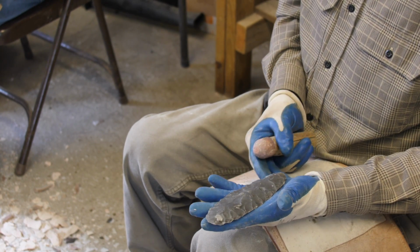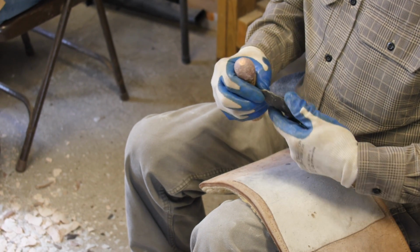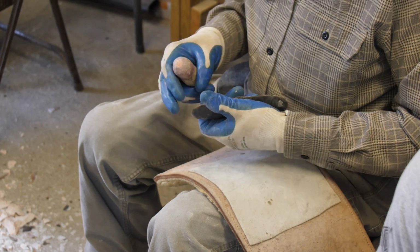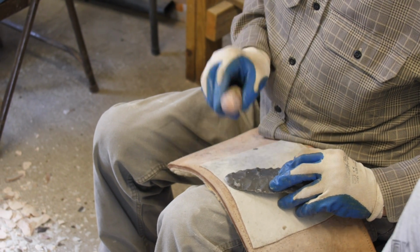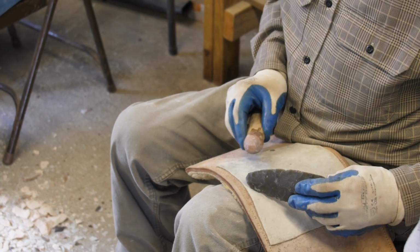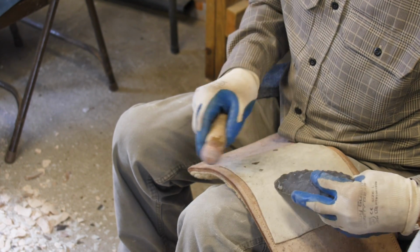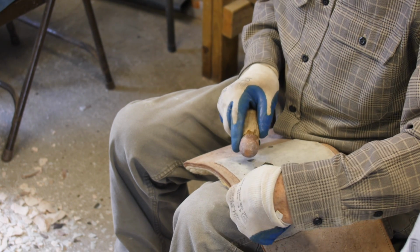When you're at this stage, you come now to the pressure flaker and get the small intricate things out of the way with the pressure flaker. Less likely to make a big boo-boo, which is what I could easily do out here on the tip of this.